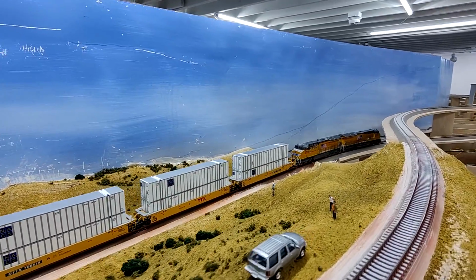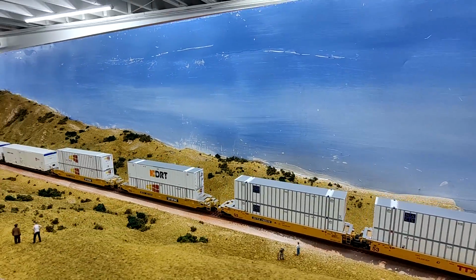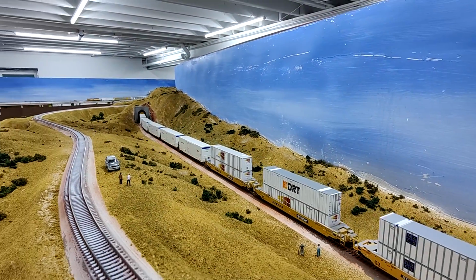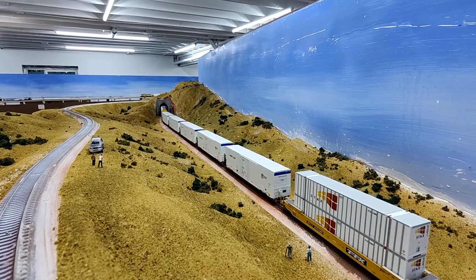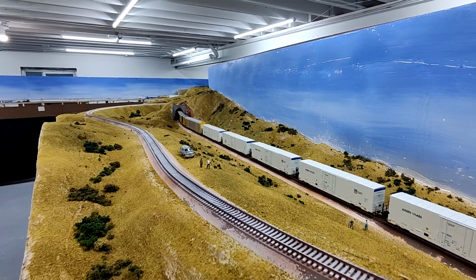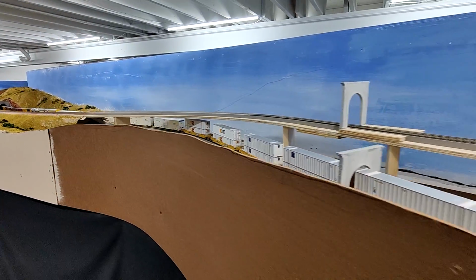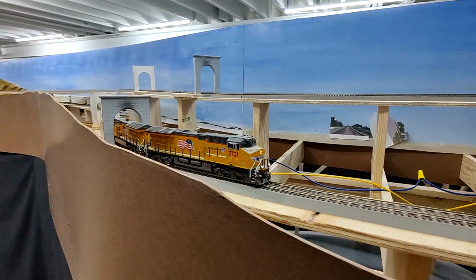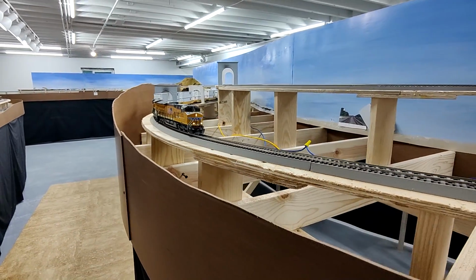So the engineer had to blow his whistle to make sure that things were safe for everybody. A couple of them took the hike down to the track level, while the other two were up near the car. I'm going to have some rail fans placed here and there throughout the layout, just to give the engineers an excuse to blow the horn.